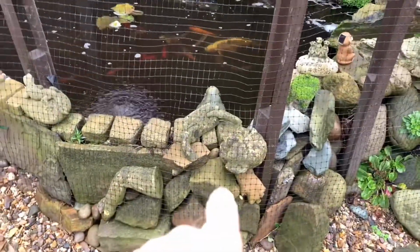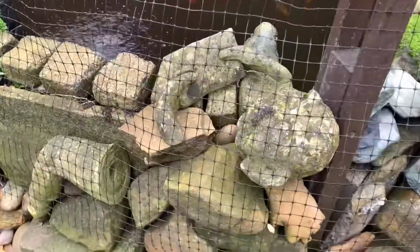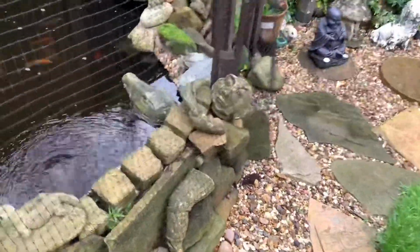It's all looking good now, stones blending in. Big chap's blending in there, reading his book. You see him at different angles. Yeah, it's looking alright, it's all cleared up. See everything.